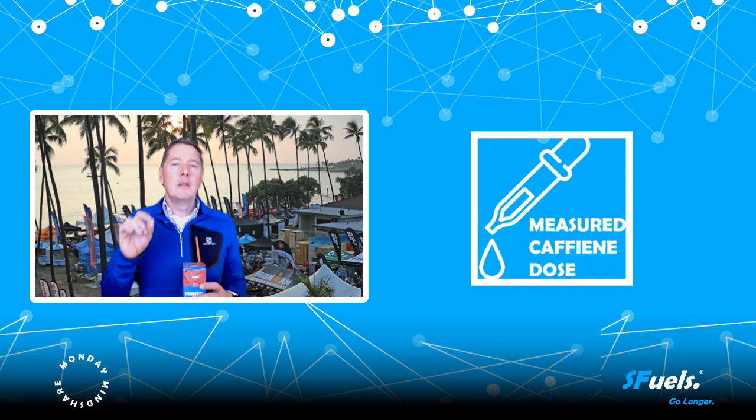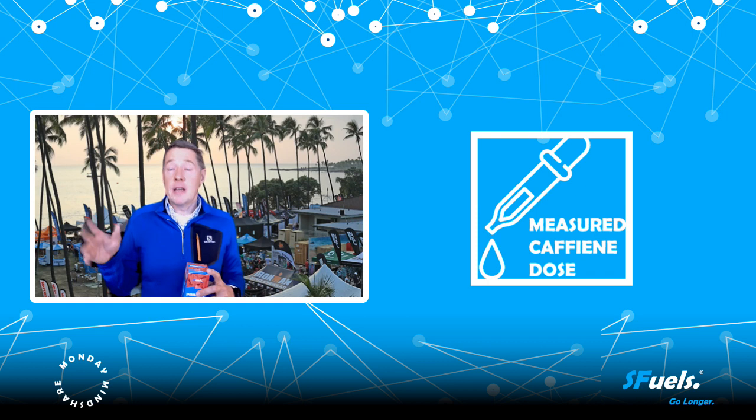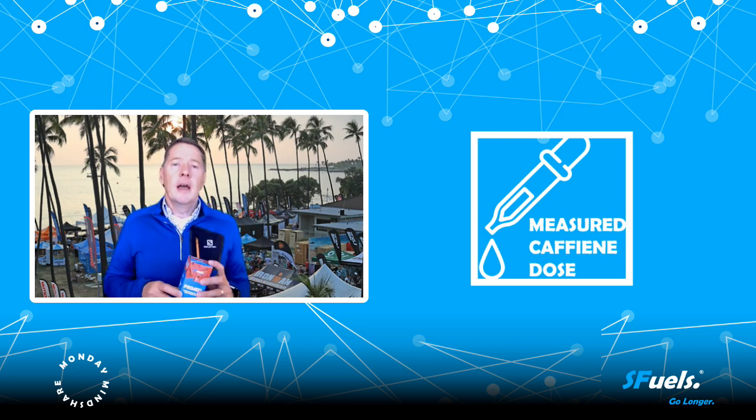But you actually don't need a whole lot of caffeine to get an upregulated cognitive improvement. And everyone should be testing and seeing for themselves, right? What is that measure? 80 milligrams of caffeine per sachet of SFuels Primed. And you can test it for yourself in the spirit of an everyday drink.